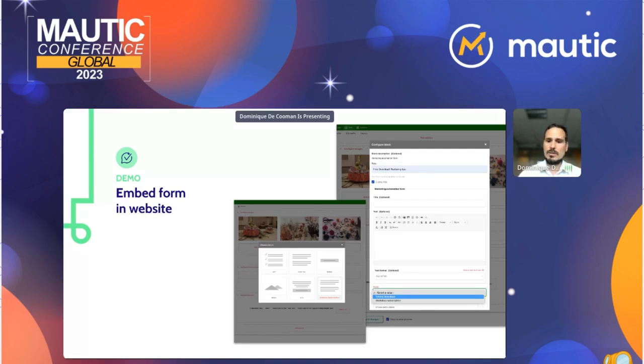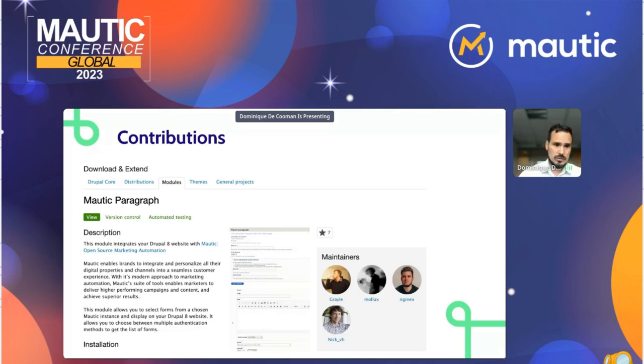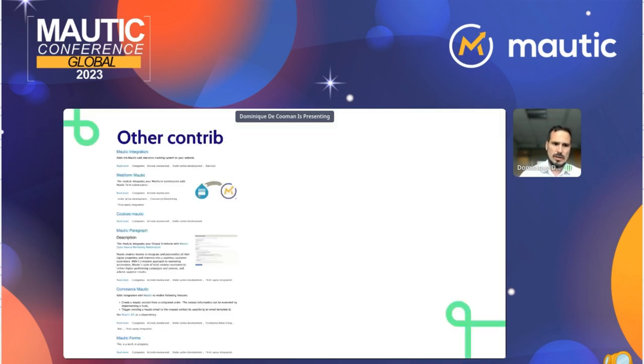If you look at what is already there, there is already the possibility to embed Mautic forms into the Drupal website. So if you look at the modules that are being contributed, you have the Mautic integration. It's already there. The Mautic paragraph is also something DropSolid contributed to use Mautic in the Drupal paragraph system. And there's other Mautic modules: Mautic commerce, Mautic forms, Mautic cookies. So you can see there's already been a reasonable effort to integrate Mautic with Drupal. Yesterday my colleagues also presented a presentation where they focused on the Mautic plugins that have been created to work with Drupal to get the content out of Drupal and build emails. So there's also the vice versa as well.